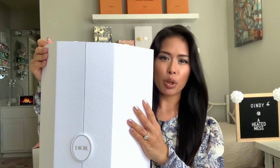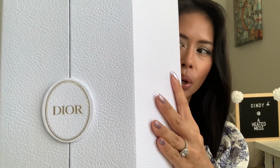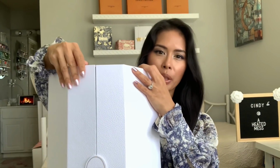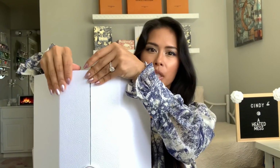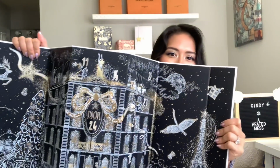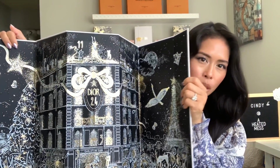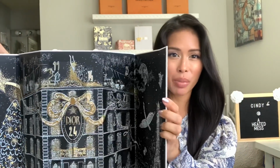So the outside is pretty much the same. It's just the very plain white, and it has that same textured Dior with the gold Dior logo. I'll go ahead and open it real quick, but then I'm going to turn the camera around just because it's easier to show. It opens up like this. Oh my gosh, look how amazing this is. So I'll go ahead and unbox it with you.